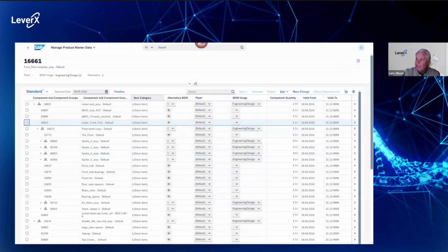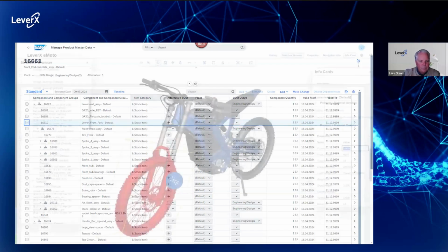Here is just showing us where this lower front fork sits within the bill of materials from the BOM that was handed from Engineering Control Center directly into S/4HANA. So I basically exploded this BOM out just to show you where in context this lower front fork sits within the lower end assembly, because obviously we're going to be seeing this data in a variety of different ways in the storyline. Next slide, please.